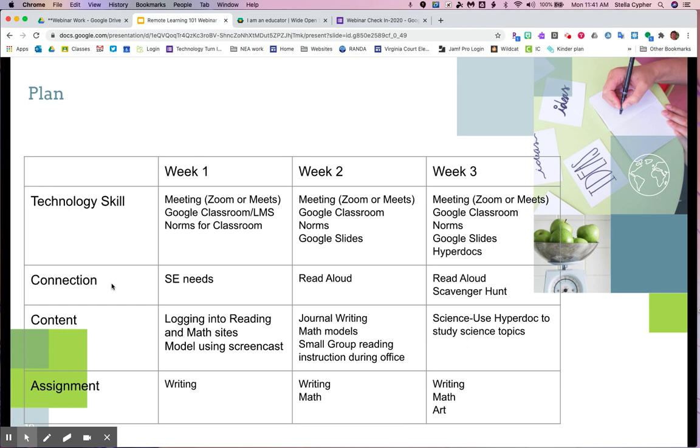How are you going to connect with them? How are you going to deliver content and have students interact with content? And what types of assignments might you do? So this is a possible growth chart where in the first week, you're only focusing on the how with very low level, one reading or a math assignment, and you model how to do it using a screencast.